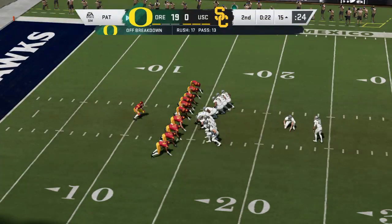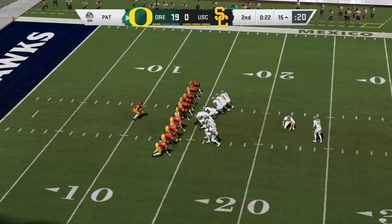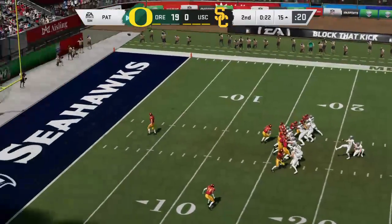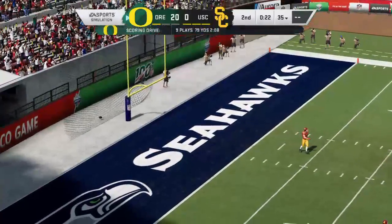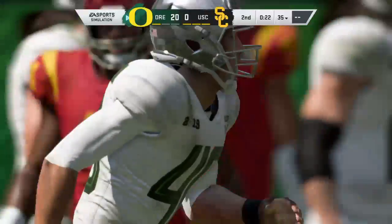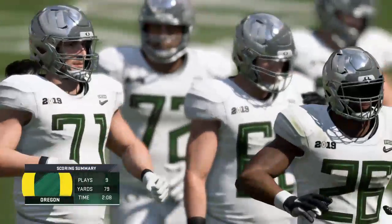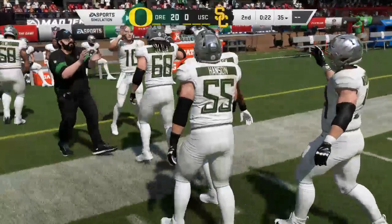Out comes the kicking team here for the extra point. And that one pushes the lead up to an even 20. So that drive consumes 9 plays all told. And it's capped off by a touchdown for the Lions.